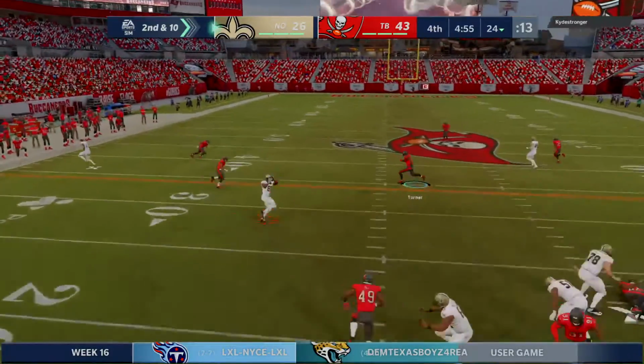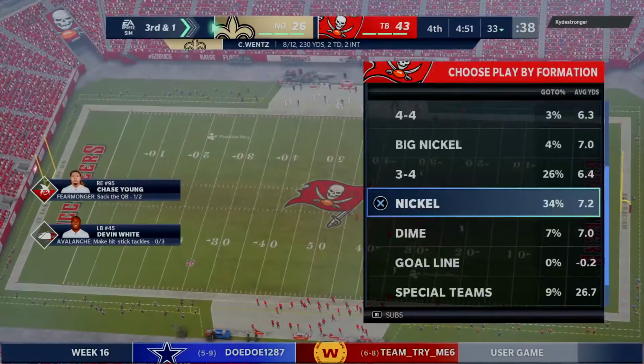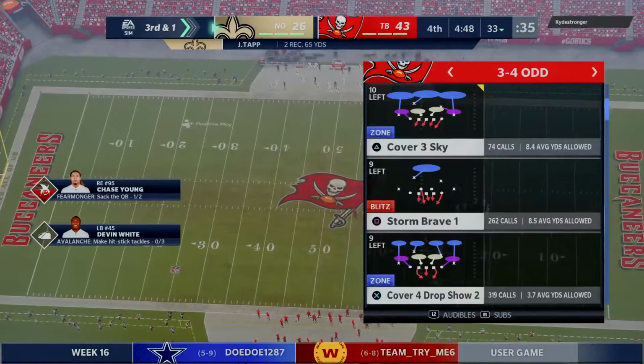Looking to throw on second down. Wentz firing quickly here, and that's complete. 9 yards, not quite enough, and they'll be left now with 3rd and 1.